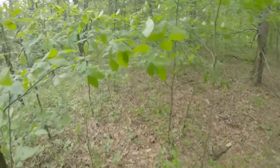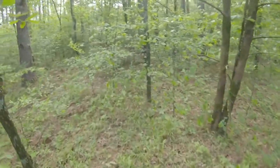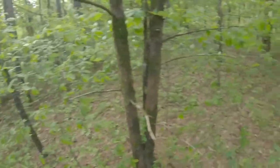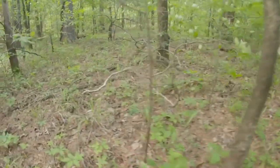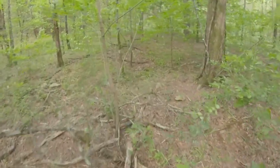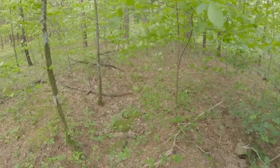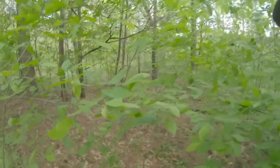Show you this cellar hole. Y'all ain't gonna be able to see much as far as what's going on, but so green. There's a cellar hole over here. We're gonna poke around, see what we can dig up.